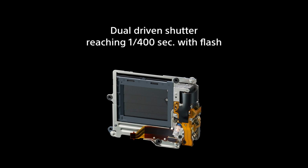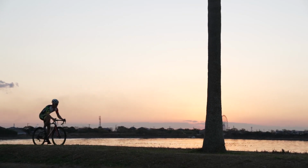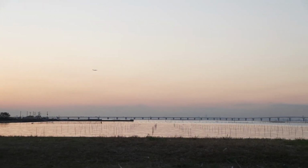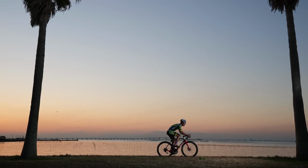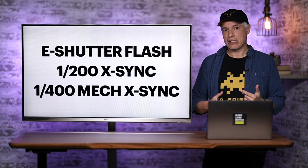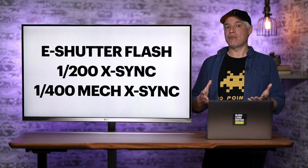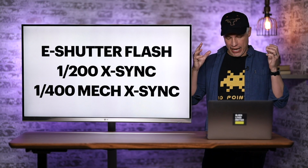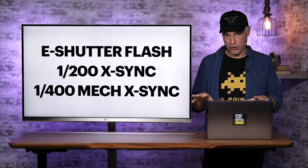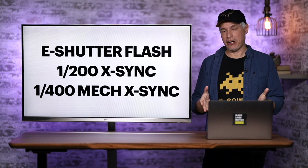The sync speed with a mechanical shutter is 1/400th of a second, and that's a pretty big deal because most cameras have a sync speed of 1/250th of a second, 1/320th of a second. And if you're a studio photographer, a portrait photographer, this means that the faster shutter speed allows you to better kill the ambient light. So you can have more lights on in your studio and have that light disappear when you take a photo. So you could be in a well-lit room and still take photos with a black background.